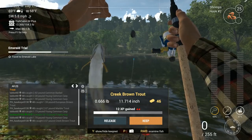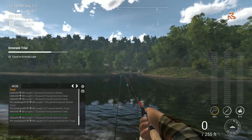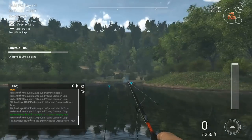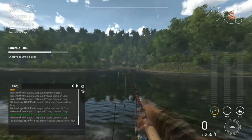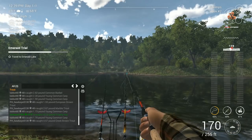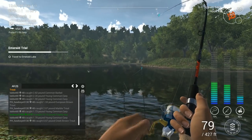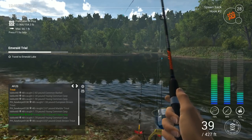That's a creek brown trout like I caught earlier, only that one was unique. Those are pretty, though. Sorry about that. Let's throw this way up in there and see what the hell's after it. Jeez Louise. Still want to see what the heck that other thing was. Boy, this is definitely testing this to the limits, and I've got a bite off the other one.